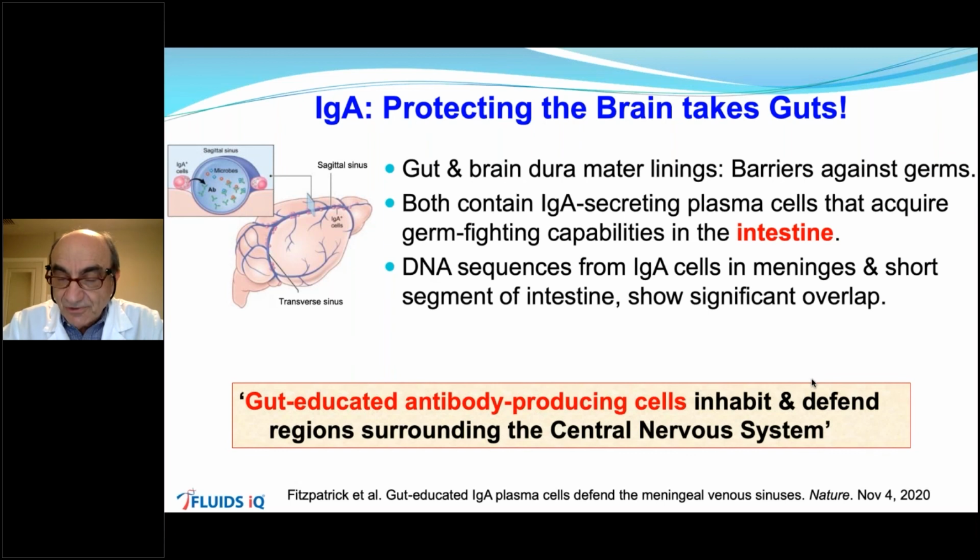And interestingly enough, the ones in the brain, where are they acquiring their ability? They're acquiring their ability from the plasma cells that have been trained and are getting their capability originally by dealing with gut bacteria in the intestine. And we now know that. And this article, which I read by Fitzpatrick and his group, is very elegant. With DNA sequencing that they did from IgA cells in the gut, they were able to relate them with sequencing to the meninges in the central nervous system.